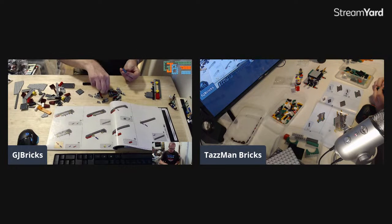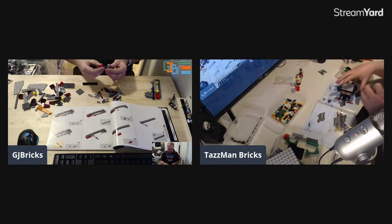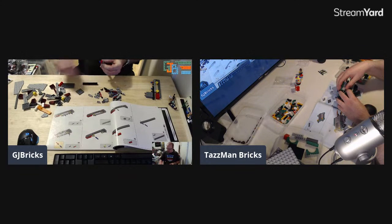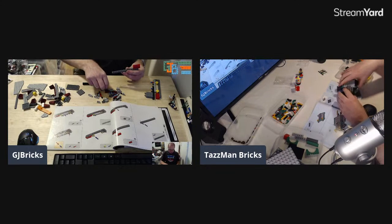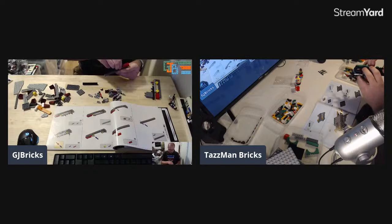I've been wanting to build this set for ages. I've had it for about a year and a half. I've just been waiting for a good time to build it. And given everything going on in The Mandalorian, it seemed like a good time.